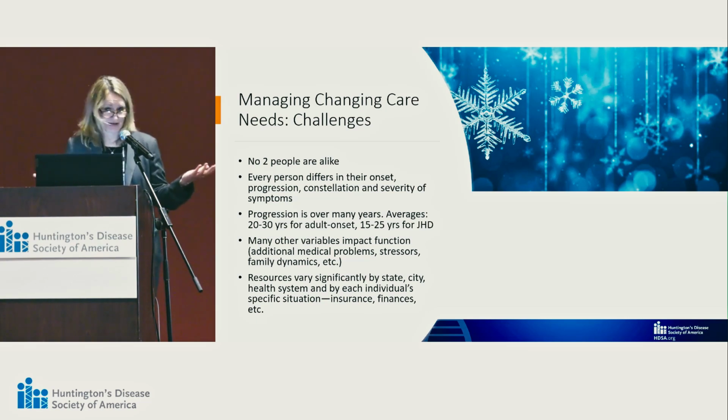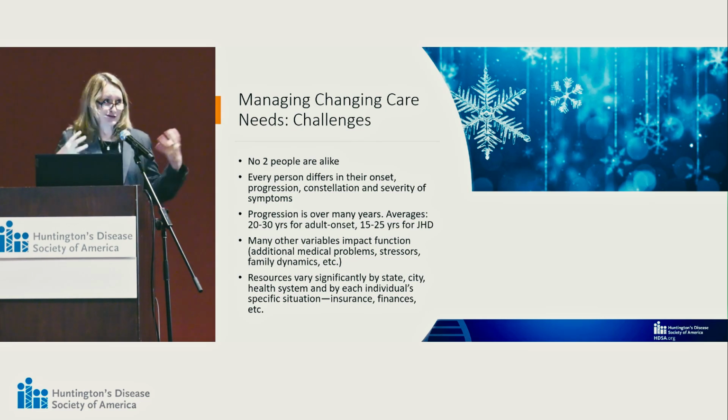COVID happened to all of us, right? And so there are other factors that will significantly impact one's own function and the care needs at that point in time for that particular individual. The other major challenge in trying to present this to you today is that resources for caregiving and support vary significantly by state, by city, by health system, and by each individual specific situation. Your own insurance coverage, your own other medical coverage and needs, finances, work-related issues, school-related issues, all of it is very individualized.